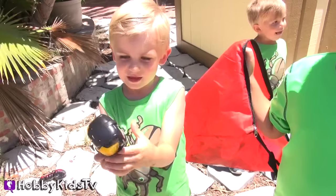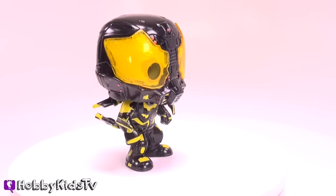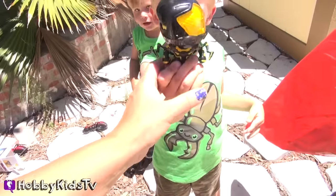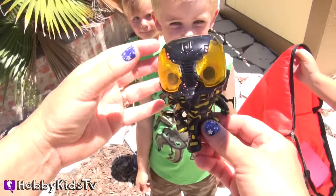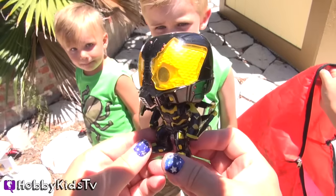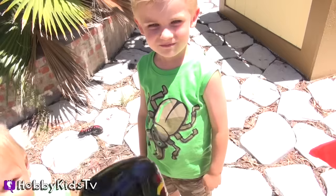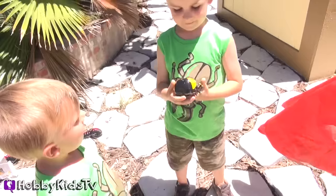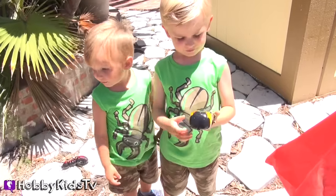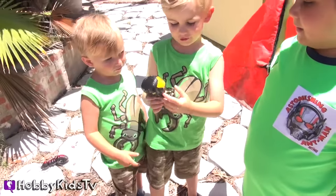Yellow Jacket. Video question. Who did Hobby Bear pull out of the bushes? They were hiding and spying on the ants. That is Yellow Jacket Funko Bobblehead. He is really cool looking, but I think he's Ant-Man's enemy, don't you think? Yeah. Did you know Yellow Jacket stings? See a bee? It's like a big bee. He's like a wasp. Big Yellow Jacket. He is awesome.